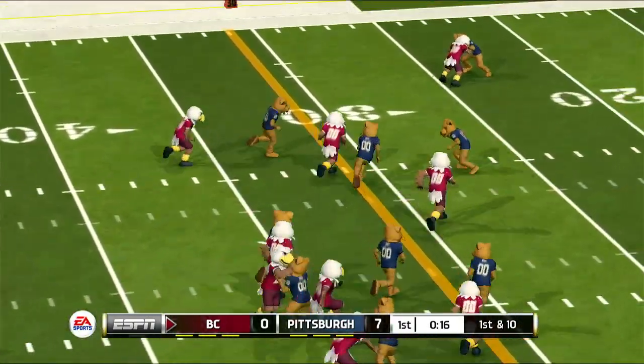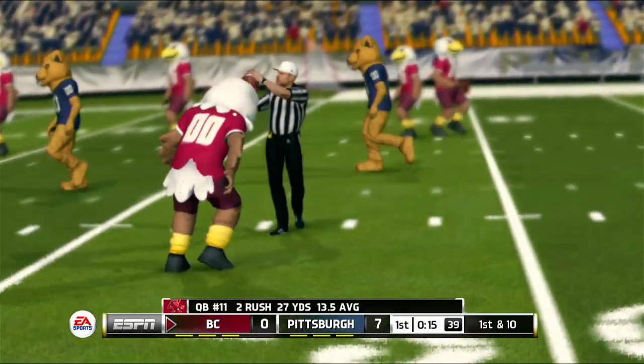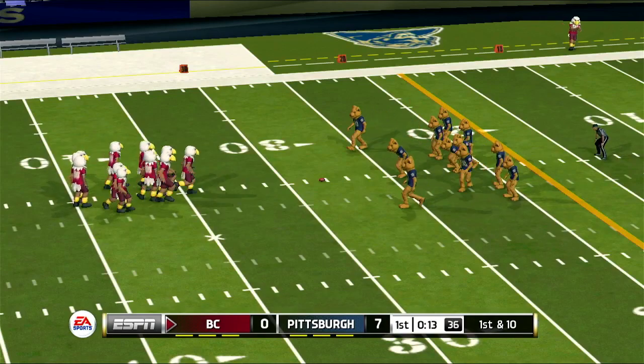He might have a chance. Gets out to around the 28. That's a gain of 13 on the play. First down.